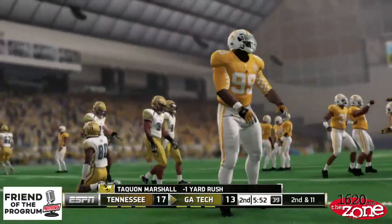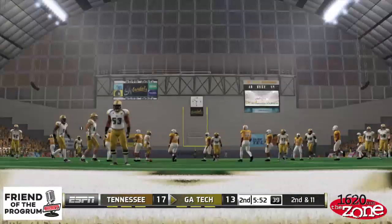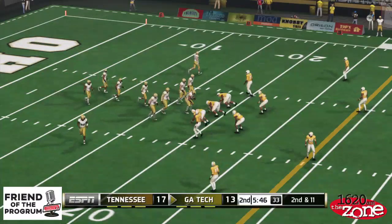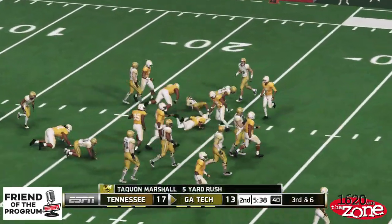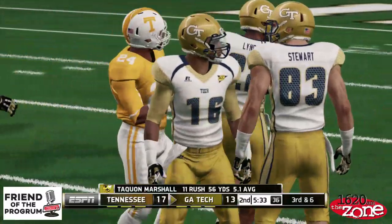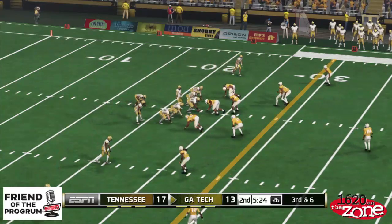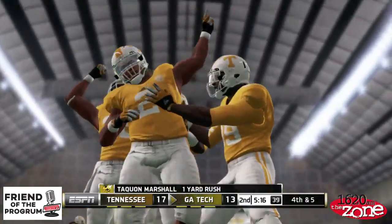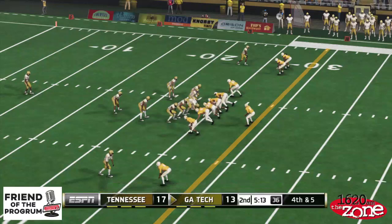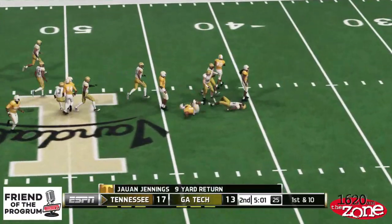Tackle made at the 18-yard line. It's second and 11. Ball on the 18-yard line. And they get nice yardage on that run. Marshall gains about 5 yards on the option play. That'll bring up 36. He's on the run. He's tackled right around the 24-yard line. Jennings back deep to return. He gets out to about the 42-yard line.